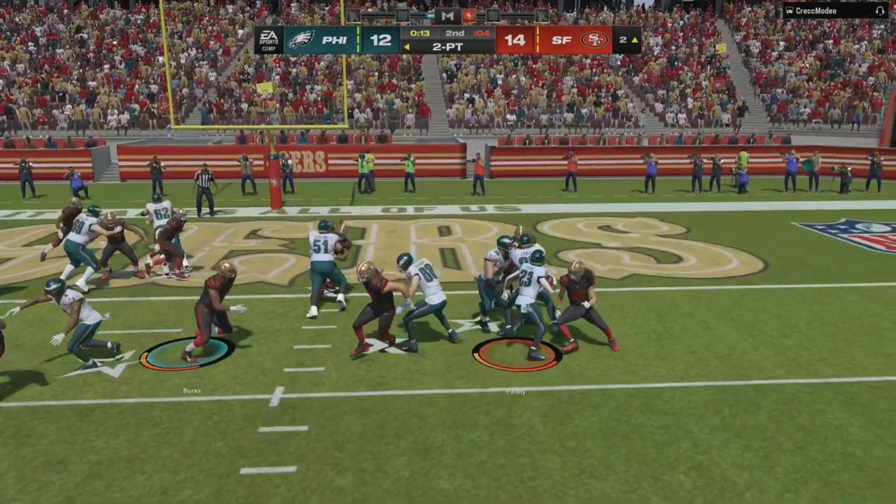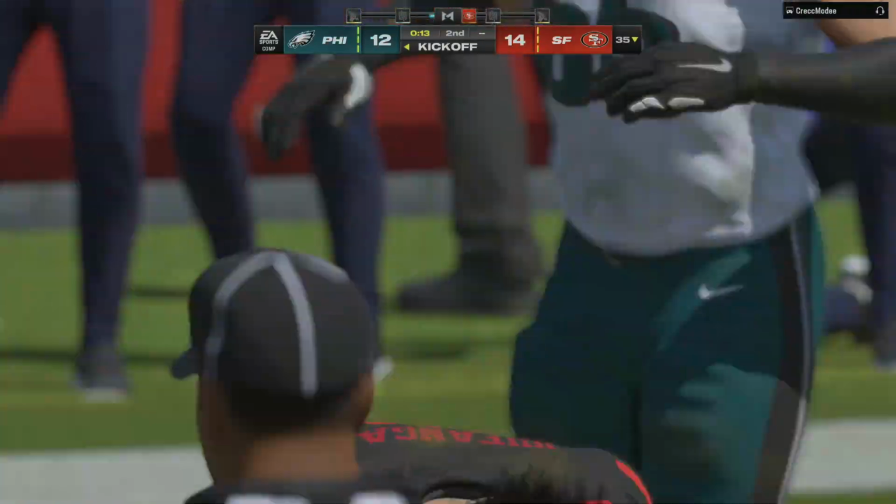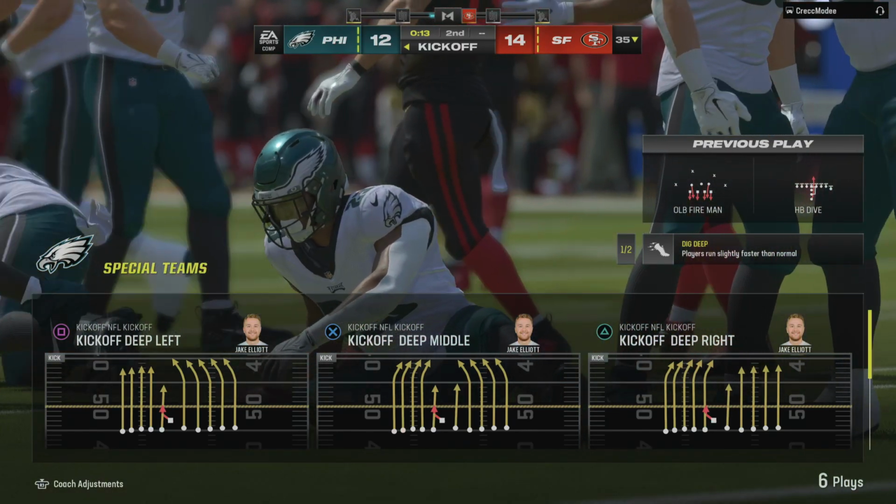They'll try and run it here. And he's not going to get there. So they come up empty on the 2-point conversion, and they are unable to tie up this football game.